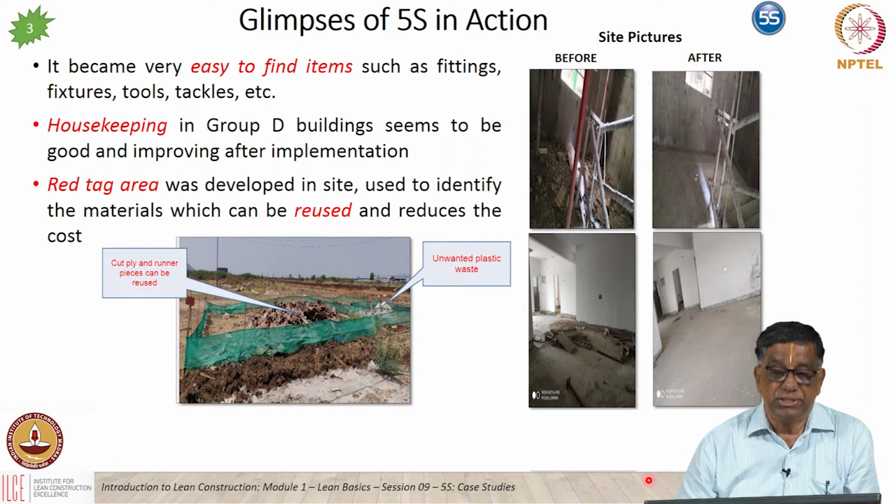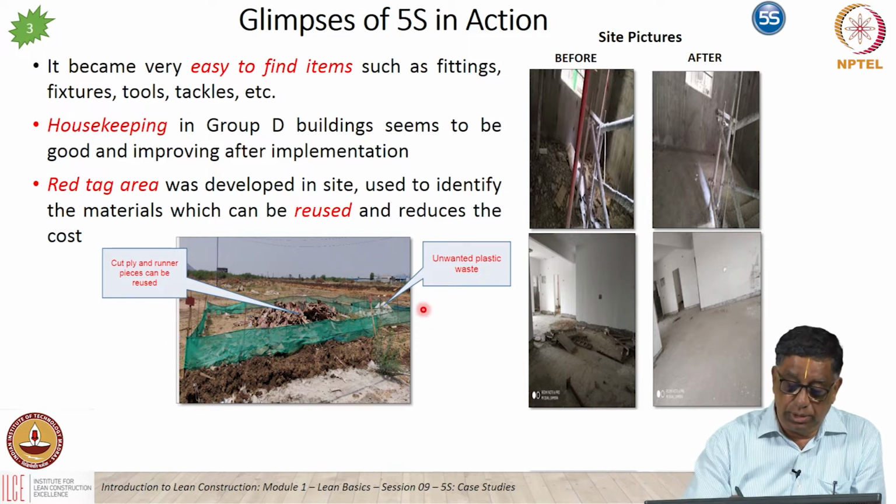And once they were practicing 5S, they found it was quite easy to find items such as fittings and tools and tackles and so on, which they found quite difficult to locate before starting 5S. The housekeeping became very nice. They were able to get better productivity, and in the red tag area, they were able to recover materials.